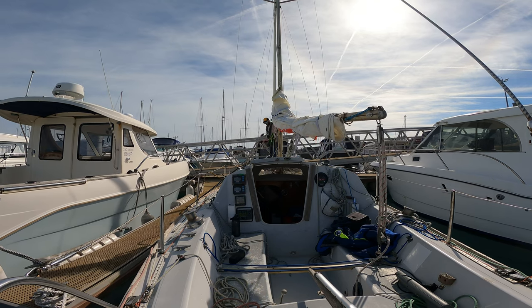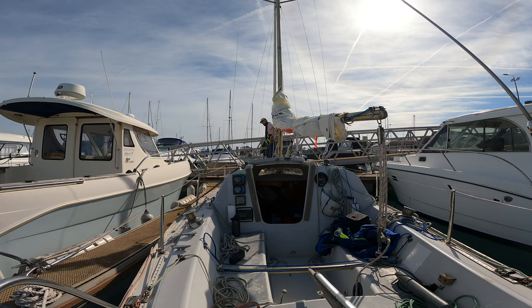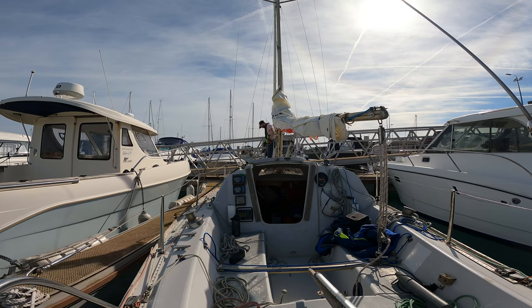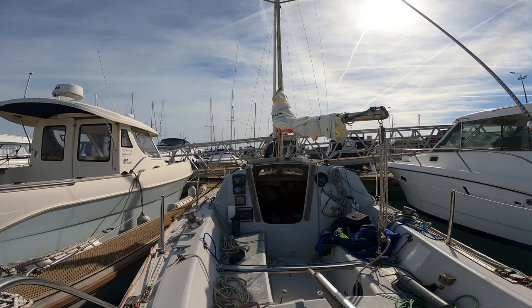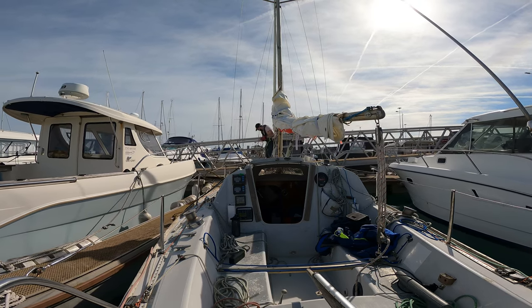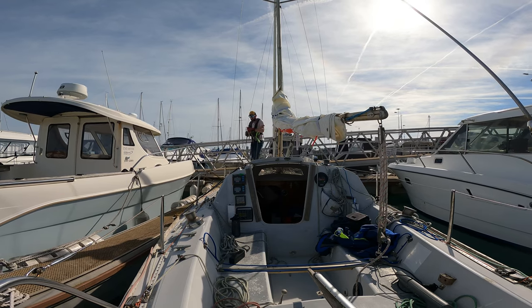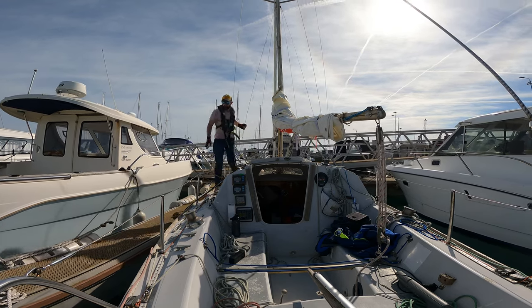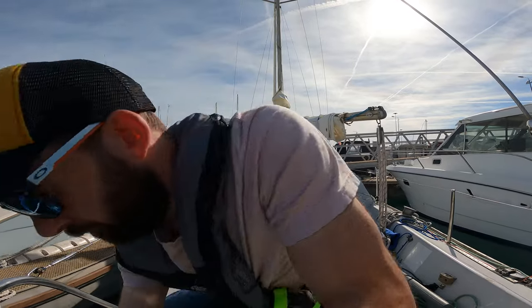Okay, so step one, casting off. Now, this can be a little bit of a challenge on the pontoon I'm on because I want to head off to port, but the prop walk takes me to port when I'm in astern. So I'm quite carefully trying to rig the lines here so that I basically get the back to kind of kick out on its own. So I've let the front go. Fairly confident that's not going to drift off.